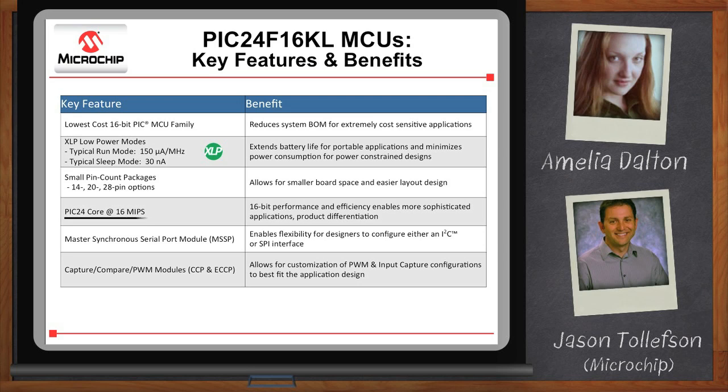Okay. It has good performance, up to 16 MIPS with our 16-bit core. And it has flexible serial communications. We have what we call our MSSP, which can be configured to be several different types of serial communication, I2C or SPI. And then we have sort of standard PWM and timer capture and compare module. We have a CCP or eCCP. They have different variety of features depending on which one you choose. So those are sort of the standard core of our low-end microcontroller in 16-bit.